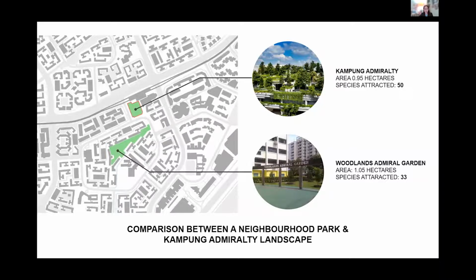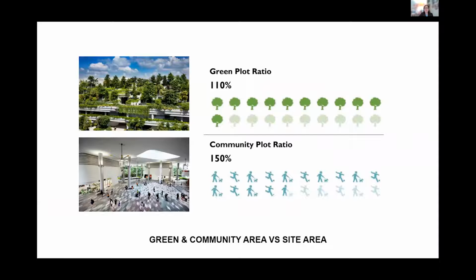And if we multiply this in terms of scale, 10 such buildings is equivalent to 10 hectares of city neighborhood park. So imagine the future of the city if we translate this to the scale of urban planning. This is just some figures we calculated over the site area. We've managed to achieve greenery of 110% of the site area. And in terms of common spaces that people in the building share with each other, it is about 150% of the site area. So this is what the building has accomplished.